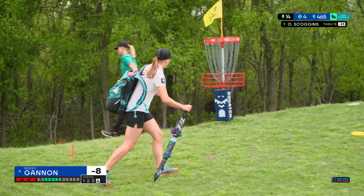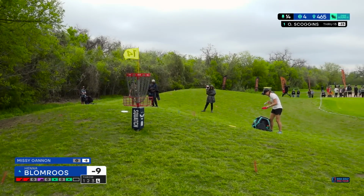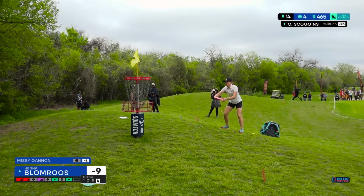I love how Missy commits to black putters. Yeah. I never really thought about that. She always uses black putters. Well, it's her thing. It's our day for noticing things about Missy. Do you know she's married?